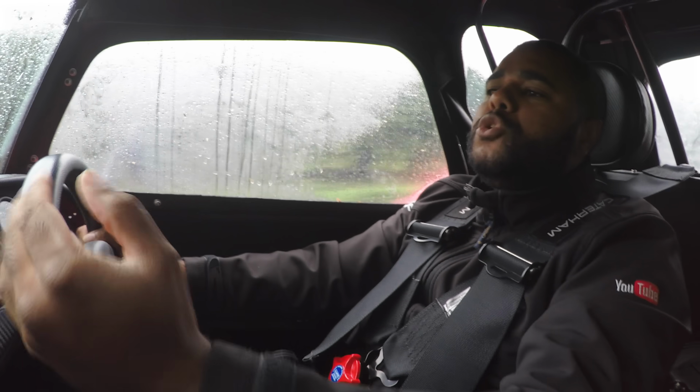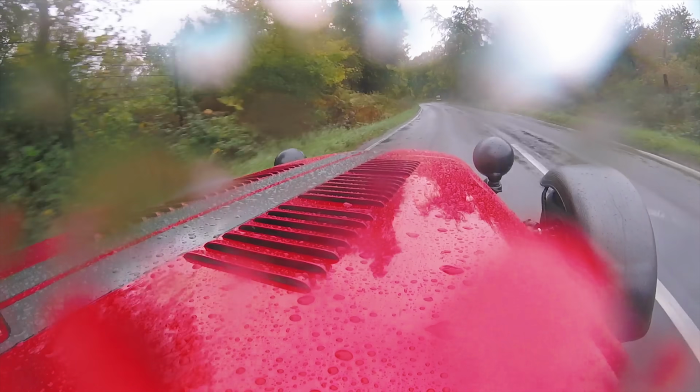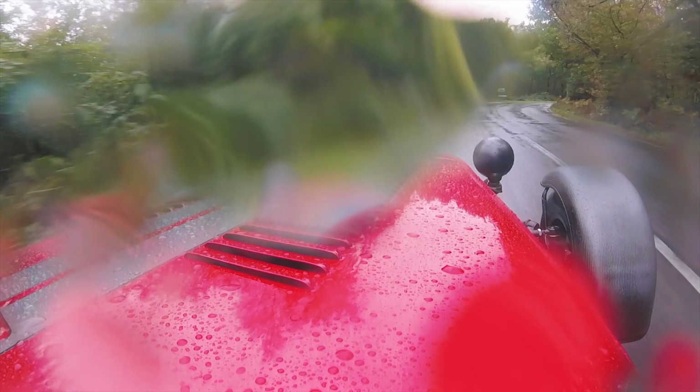But once you do get up to speed, it's very easy to drive. I mean, very, very small inputs with the wheel are required to get the car to turn. It literally darts from left to right.